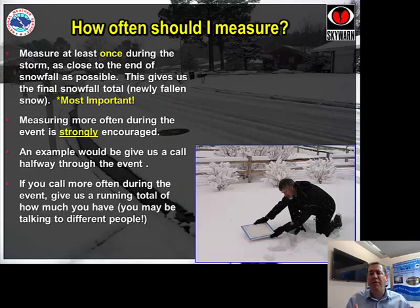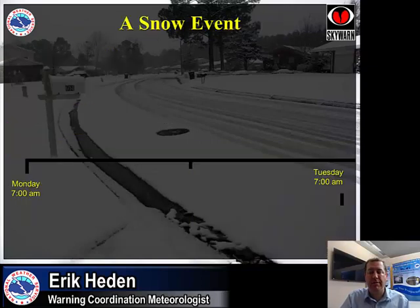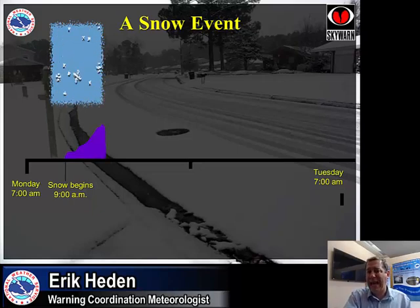So how often should you measure? Most important is at the end of the event. We just want to know how much snow fell where you lived. If you want to measure more often, especially if it's a big event and you're stuck at home anyway, call us halfway through. Hey, Eric, I want to let you know we're up to 6.5 inches here in Greenville. I'll call you later today when the snow is done. That would be an example. So at least at the end of the event, if you want to measure halfway through and do it twice, that's fine as well.